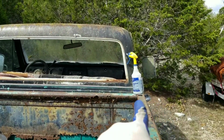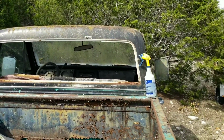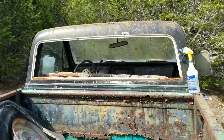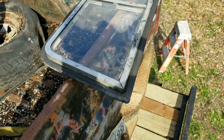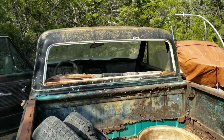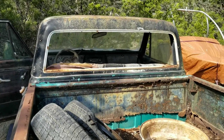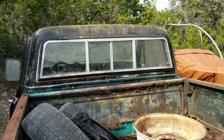I got some Dawn soap mixed with water in there to try and slide this sucker in. I never roped in a window before, so we'll give it a try. I've seen it done. Well, getting that seal on was definitely not easy, but we're gonna put it in the hole now. Well, we got it started. I'm gonna move on to the inside, see if I can pull it all the way in, finish it up, but I guess that's gonna be a wrap for this video.